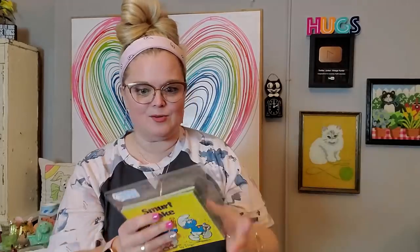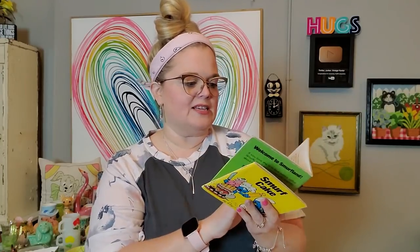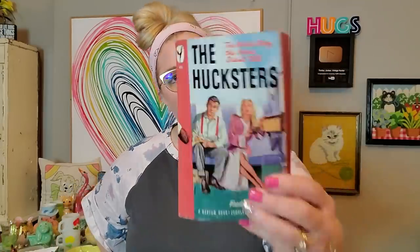I'm also sending these to a friend who also has a YouTube channel, but he likes the Smurfs. So I don't know, the fake Smurf and Smurf cake. So those are going to go to a friend of mine. All right. One more thing is going to go to a friend of mine. I bought things for people this trip.